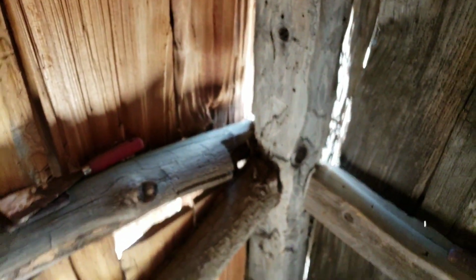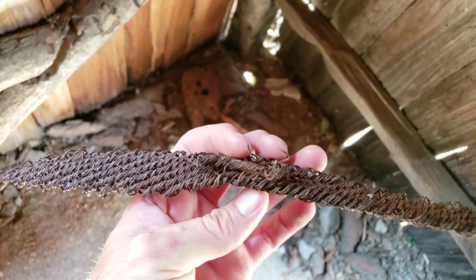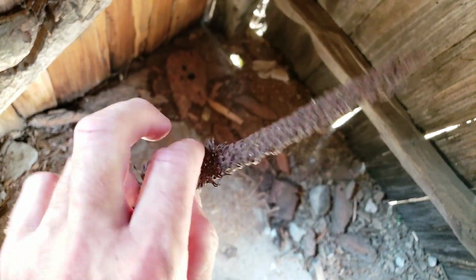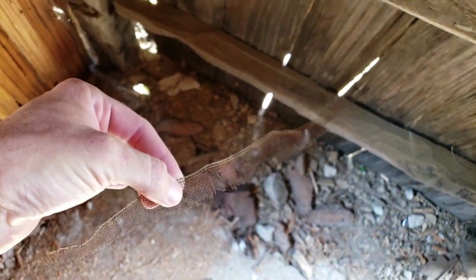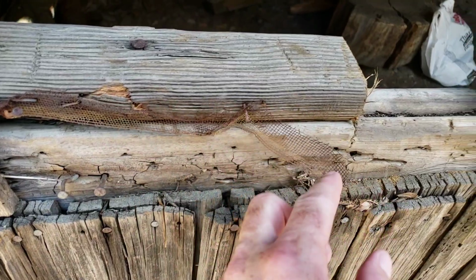I found this screening. Not really sure what it was used for. Looks like it may have been pretty flexible at one point in time. I found a bit of window screen. And, oops, I'll have to pick that up later. It matches the screen that used to be in the windows.